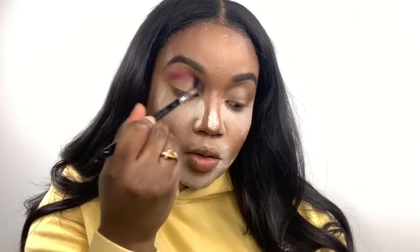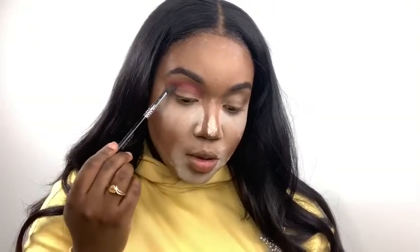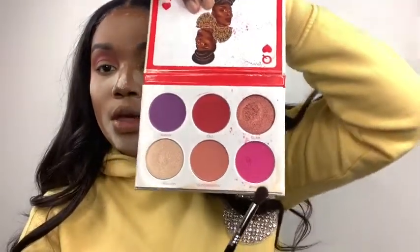I think I'm gonna use every color except for the purple. I'm not gonna use the purple. Okay. So now I'm gonna go into my outer corner. I'm gonna lightly tap it. This shade, 7, the hot pink. I'm gonna just tap that into my inner corners. Ooh, that one's a little powdery. I hope it's not.